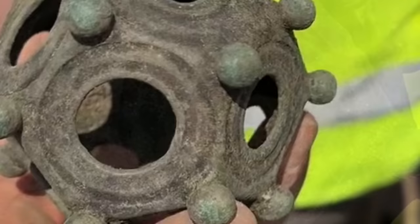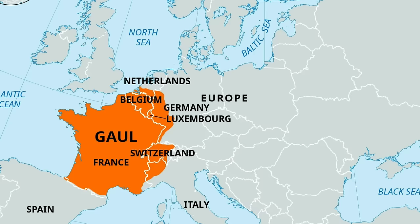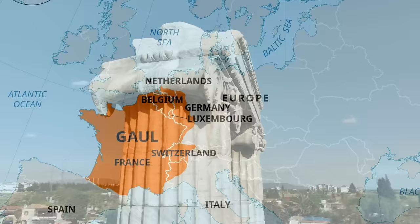The Norton Disney dodecahedron is especially interesting because it is the first one to be found in this region of England. Most of the dodecahedra have been found in northern Italy, France, Belgium, Germany and the southern Netherlands, a region that the Romans called Gaul. This suggests that the dodecahedra were somehow related to the culture and history of this area.